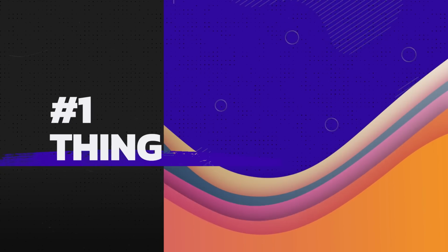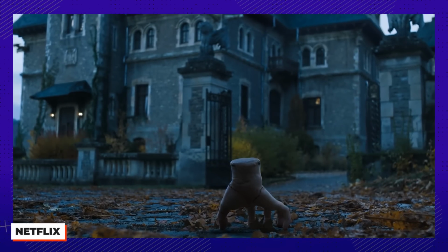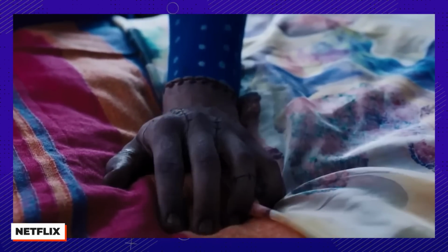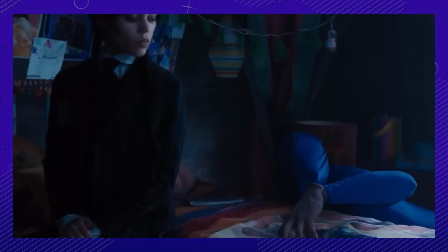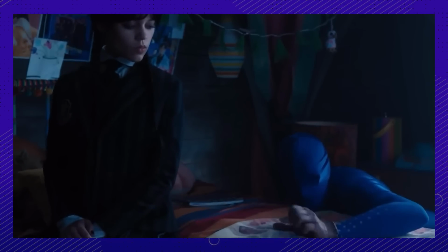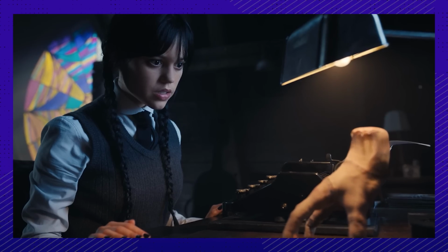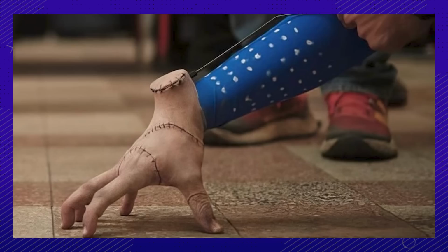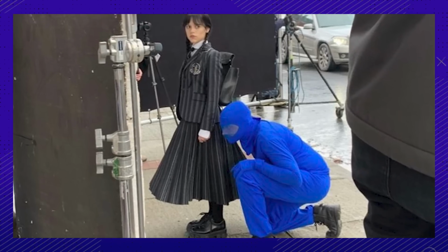Number 1. Everyone's favorite dismembered hand. We were losing it when we found out how Thing was really brought to life. Thing was completely practical. He was played by an actor and magician named Victor. Victor was completely wrapped in a blue bodysuit, and the only visible part of him was, obviously, his hand. He was often wheeled alongside Jenna Ortega on a camera dolly, hiding the rest of his body, underneath tables, behind corners, and many times behind Jenna herself.